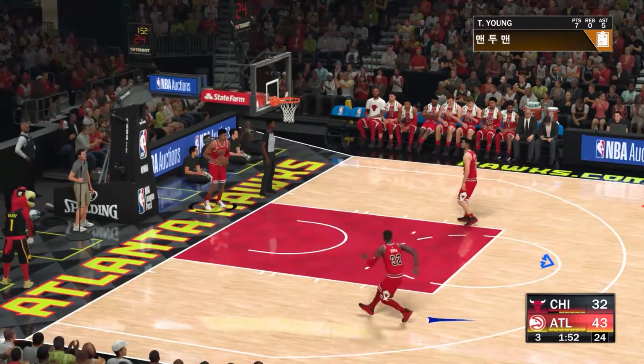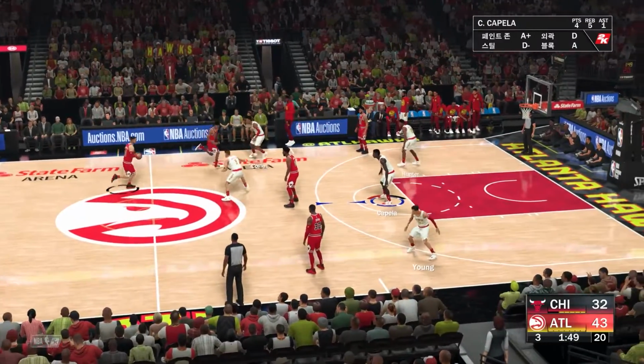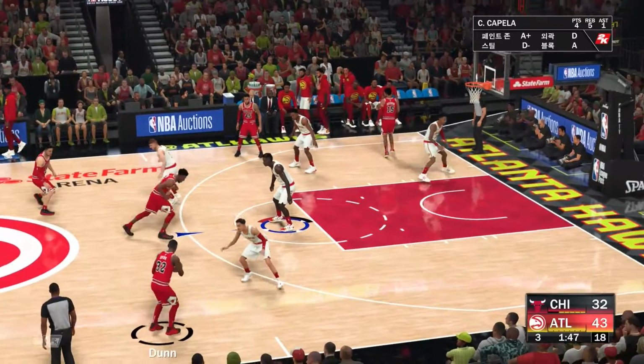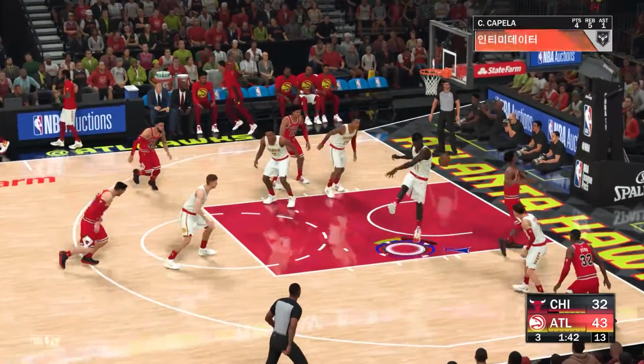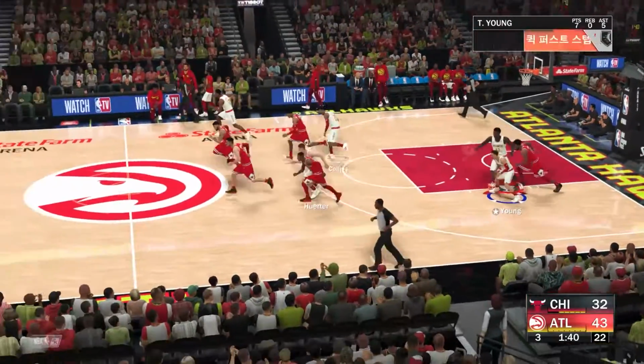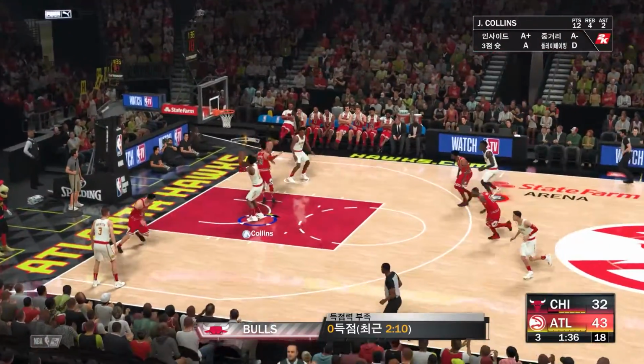Young's checked in for Chicago. Satoransky comes in for Shaquille Harrison. It's very interesting. Kevin Huerter projects to be a shooter, but he's so inconsistent from the free throw line. Young and Capela sends it back. Plus 8 in the rebound differential. One more reason why they're in control.